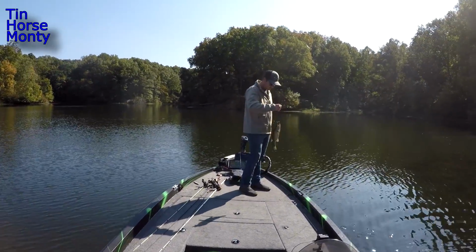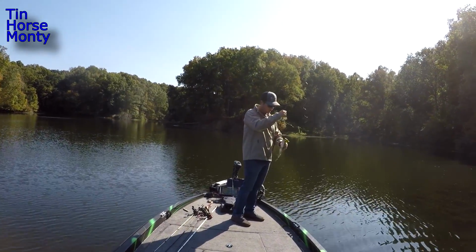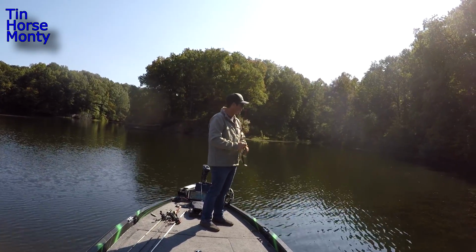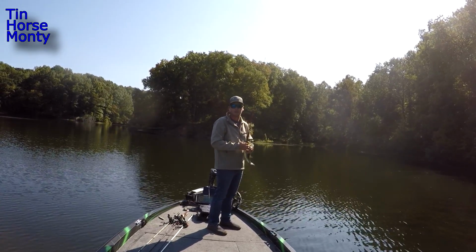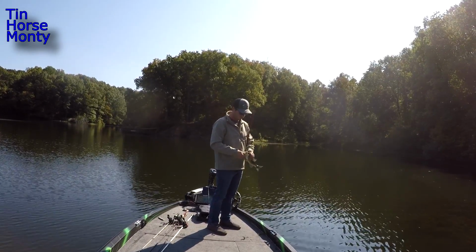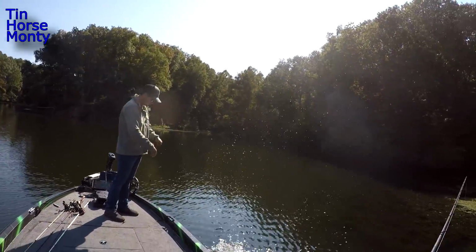They're definitely starting to warm up a little bit. Yeah, well, we're in the right area too. I think it's a lot of it. Yeah, just getting in a place that there's a bunch of them. Good fish.